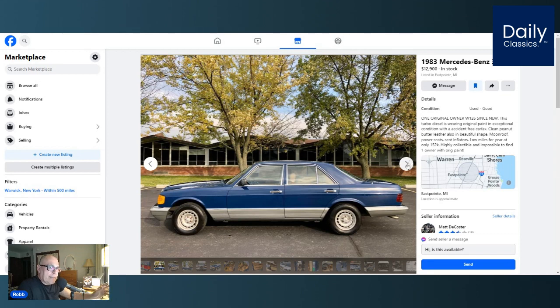This is the second generation, this W126 body style. This is the second generation of the S Class, and this style ran from 79 to 1991. So it's more refined than the first generation S Class, and the body style lasted a long time as well.